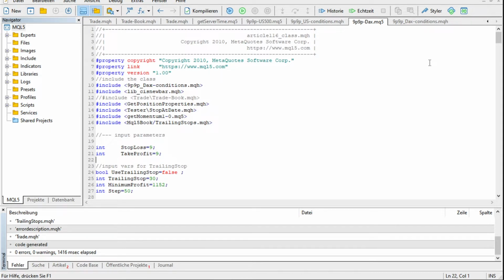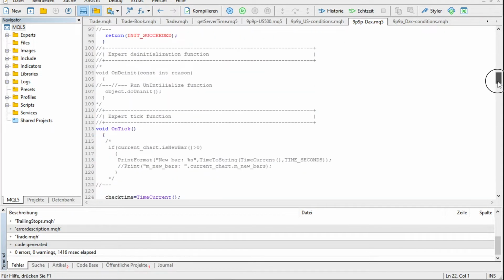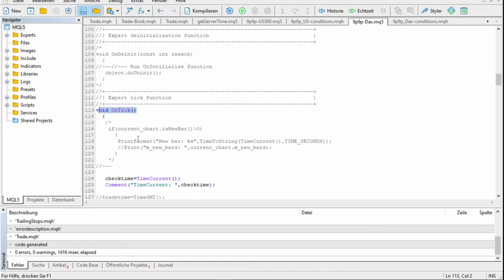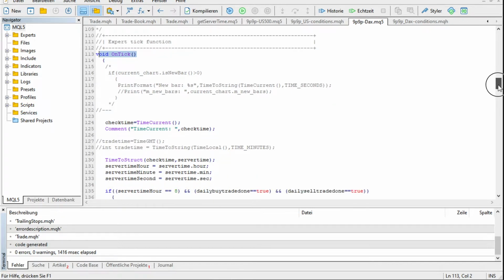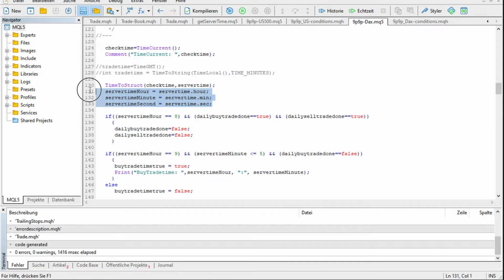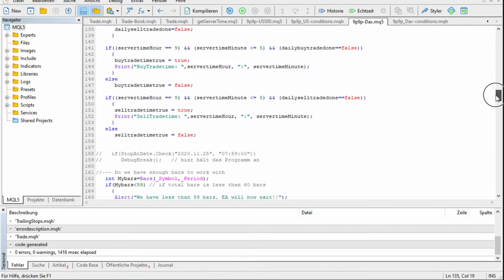It's MQL5, it's object-oriented programming. You include other files to get some functions, and you define some variables. And you have an OnTick function, so everything in this code acts whenever a new tick, a new event from the trading server, occurs. All of the code is executed within this OnTick function. I define here the server hour, minute and seconds to be able to decide when my code should be executed. I set some conditions for setting variables to whatever value I need for my decisions.